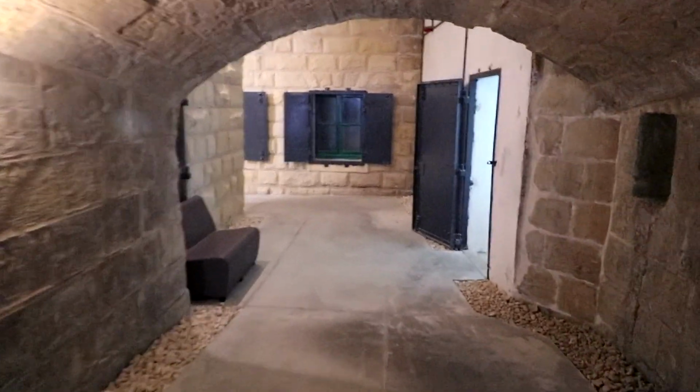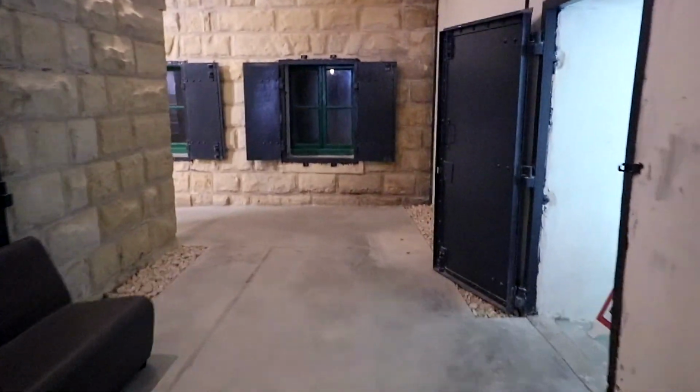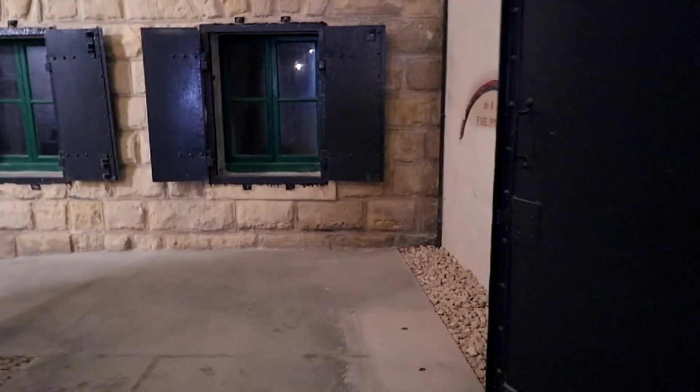Rules and regulations. Number 10. No soldier, on any account, to work on Sundays.